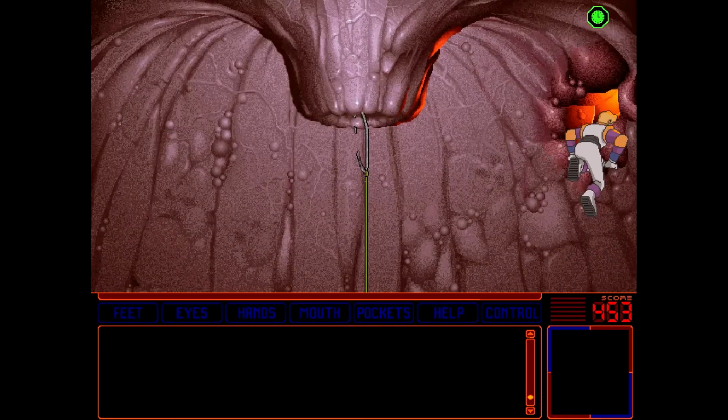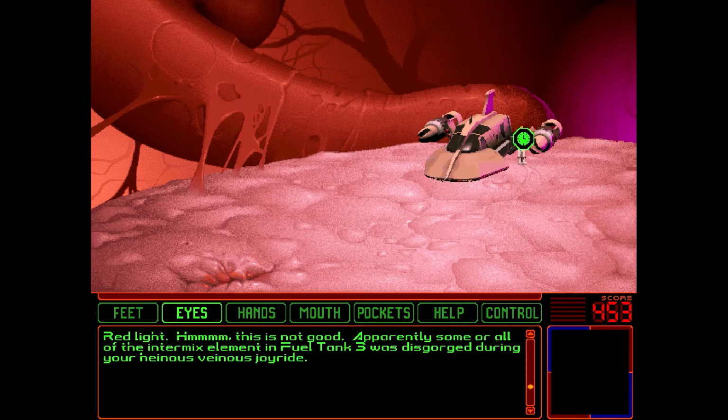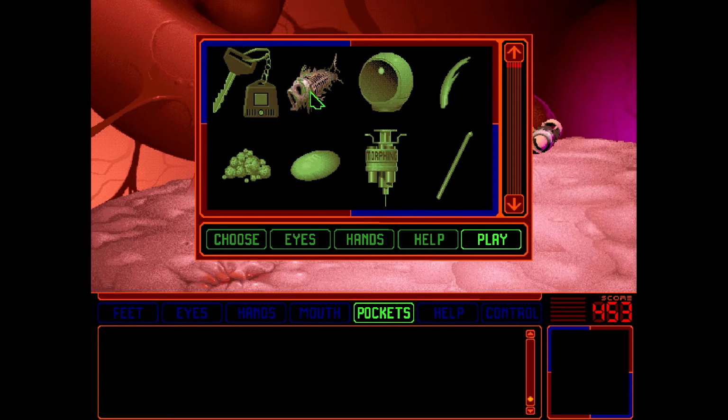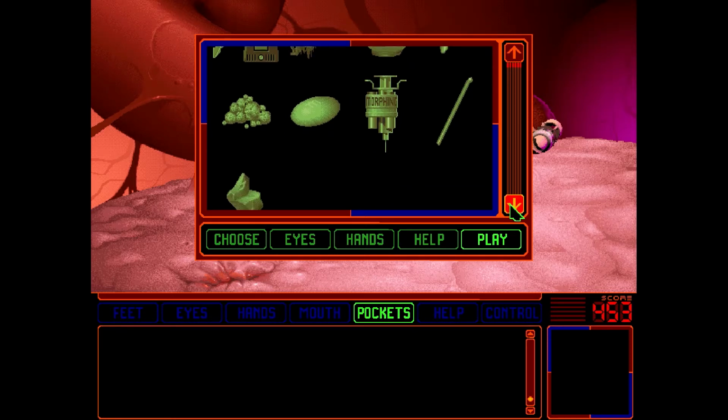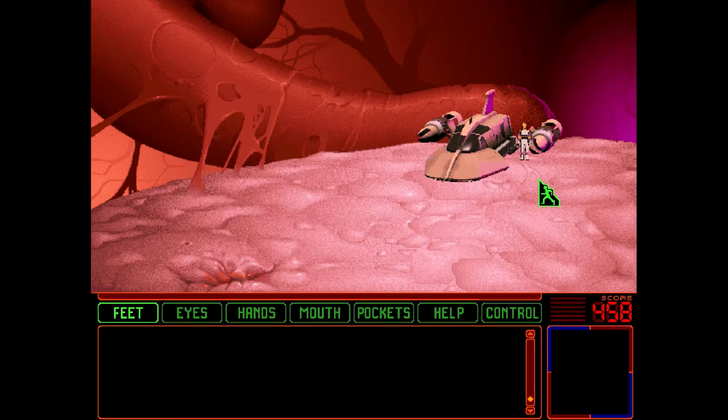So we say goodbye to Stellar's stomach. Red light. This is not good. Apparently some or all of the intermix element in Fuel Tank 3 was disgorged during your heinous Venus joyride. Yes, that's not all that was disgorged, but we'll skip the details. Oh, God, that fish has gotten ugly. Well, we've shut it off. Hallelujah.